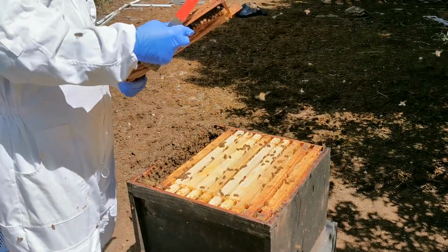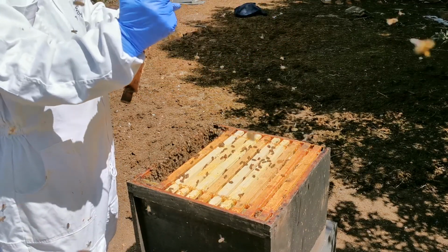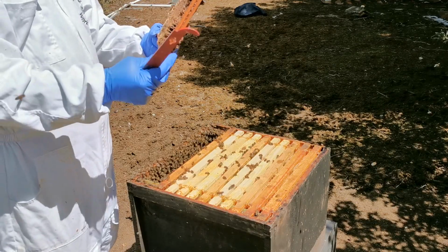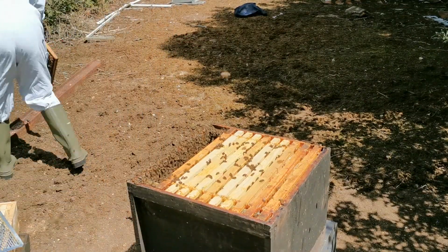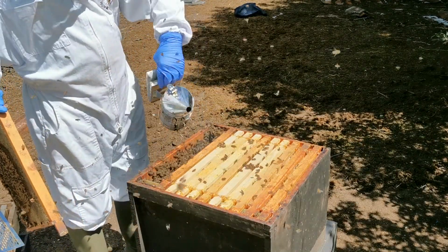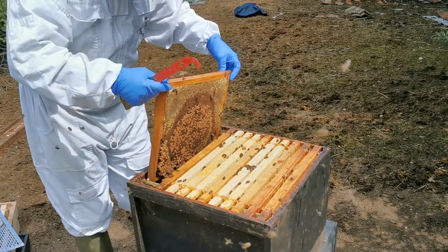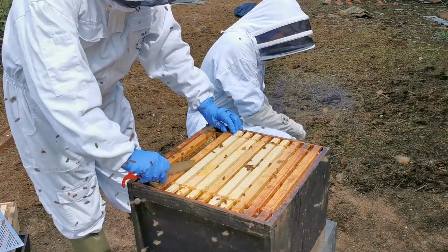So that side's clean. The last time I inspected this colony, they were building queen cells for breakfast, basically, because bless them, they were put on a new site when I got them, spent a month there, and then were forcibly, unfortunately, moved. So, considering they've been forcibly moved twice, I'm actually surprised how well they're doing.